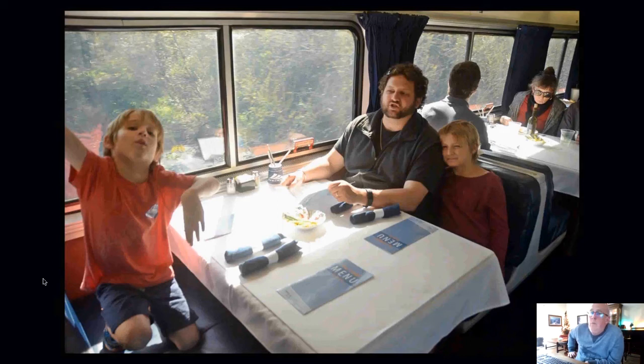One of the trips we took down here, we went back on the Coast Starlight, which meant going back much earlier in the afternoon by a few hours. But one of the things that gives you a chance to do is eat in the dining car, a real quote-unquote dining car on the Starlight, one of the long-distance trains.